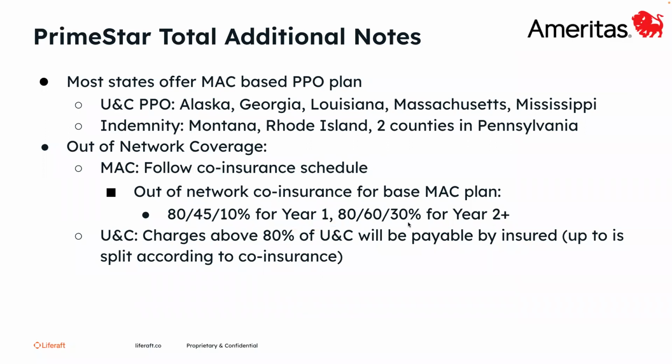Now with PrimeStar Total, on the out-of-network coverage, out-of-network coverage is going to mirror what we just talked about with PrimeStar Access. So as a quick reminder, anybody in the base states that have MAC coverage, out-of-network is going to follow a co-insurance schedule that is different on this plan than in-network. So you'll see here, those co-insurance schedules is 80, 45, and 10 for year 1, and that goes up to 80, 60, and 30 year 2 and beyond.